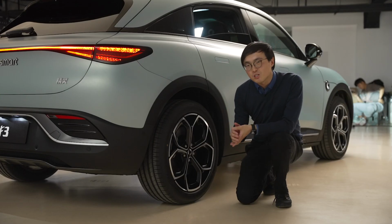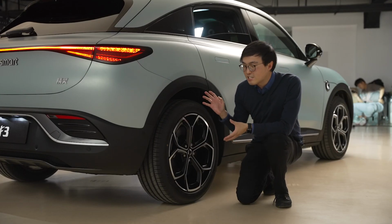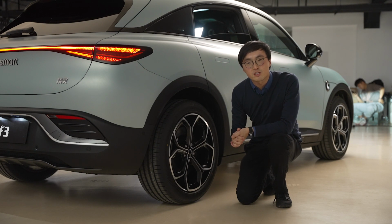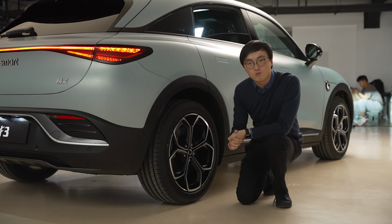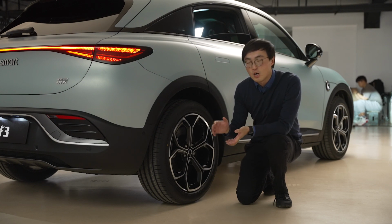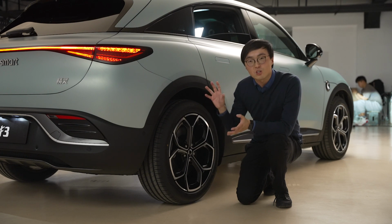And you get pretty much the same performance. We're looking at the same 272 PS single motor mounted at the rear. Of course, if you want a twin motor version, it's still the same 428 PS Brabus version. But in terms of performance, acceleration, and range, the 3 is broadly similar to the 1.